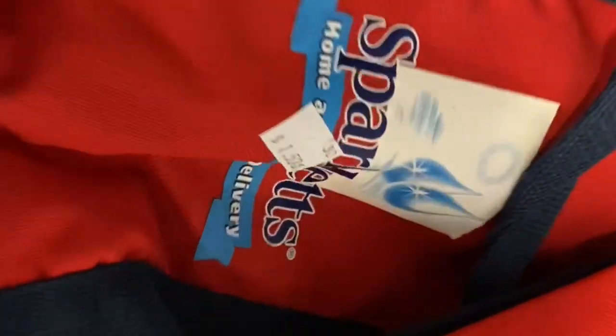Now, I see a couple of things that appear to me to be stadium giveaways from the Anaheim Angels, or the LA Angels now. I did a little bit of research on them. They were $1.50 a piece, and it looks like I should be able to get about $15 to $20 for the pair. So I'm going to go for it. I'm going to see if I can sell them.